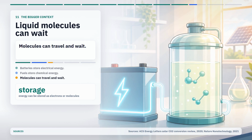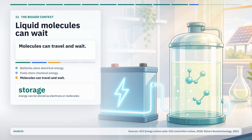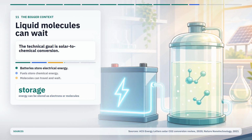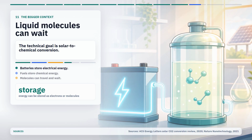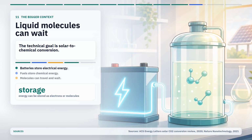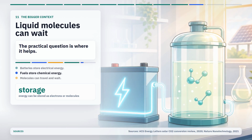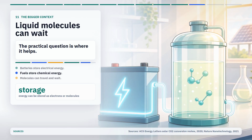The technical goal is solar to chemical conversion. Take intermittent sunlight and store some of it in chemical bonds. This prototype is far from an industrial fuel plant, but it points at one of the hard control problems inside that vision. If the reactor can follow sunlight with fewer external layers, future solar chemistry systems could become less awkward to run.